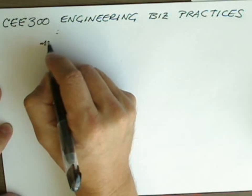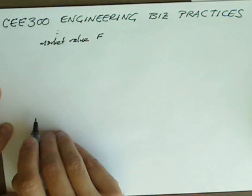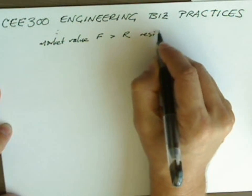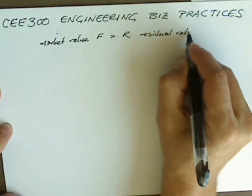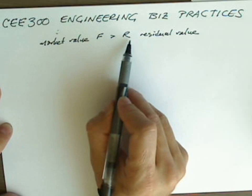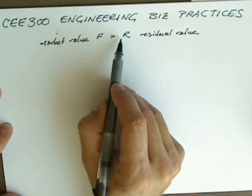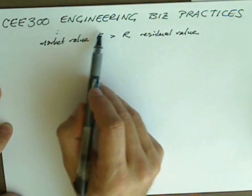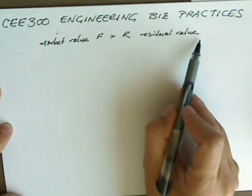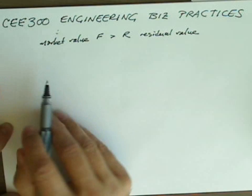The one condition is that the market value of the car, which we've called F, would exceed R, the residual value that's in the leasing agreement. So R is the price that the driver can purchase the car from at the end of the lease, and it's determined at the time of the leasing agreement. 4 years later, the car is actually worth F. So we can assume that if the car is worth more than the driver has to pay for it, the driver is going to purchase the car from the leasing company.